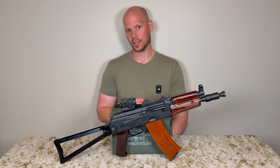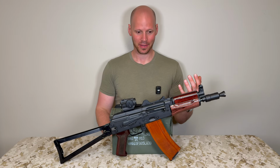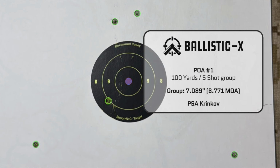Starting off with the accuracy, the Krink is 100% going to get a 1. And that's because this thing really did not group at all for me. And the 1 is frankly being a little bit nice to it because I was seeing at best a 6.7 MOA group. And honestly, I think this thing is closer to 10 MOA generally.